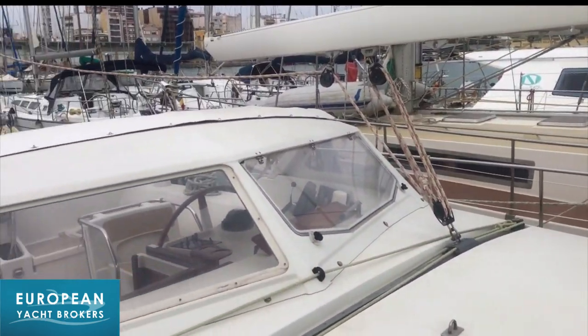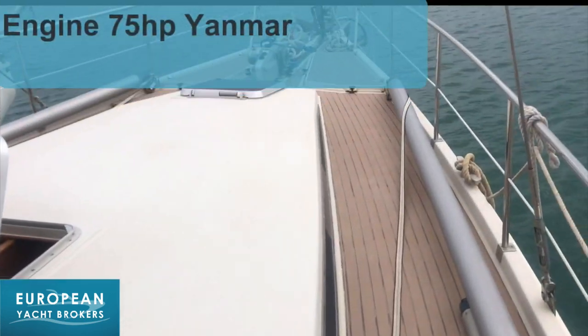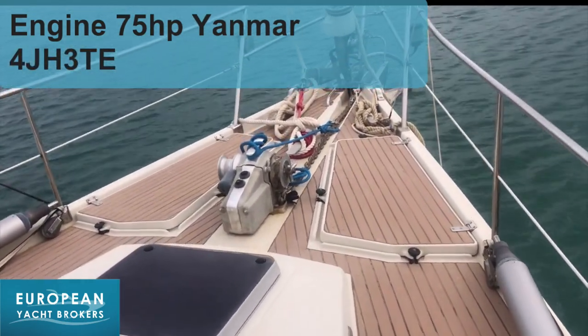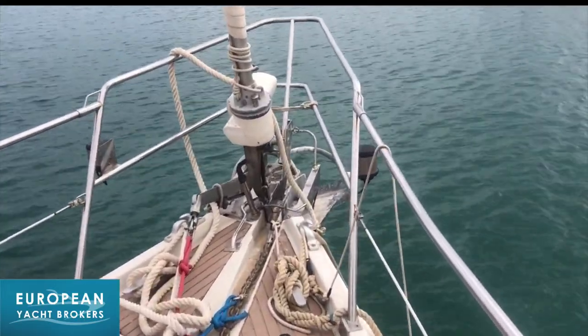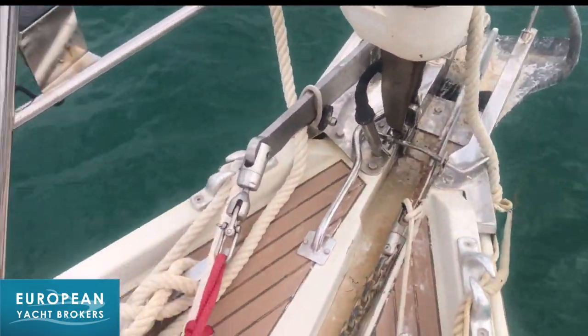And when you go up on deck, what I particularly like is the steel guardrail all the way around. This really does give you protection in high seas. And once you're in this cockpit, you're snug. It doesn't really matter about the weather conditions around you. You are protected from all that. You have this awning above that slides back.